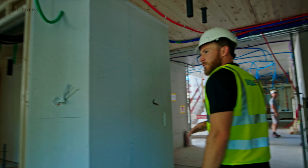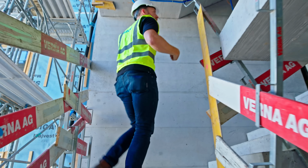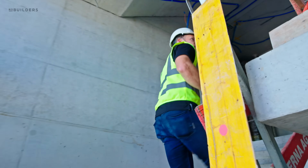So why don't we go upstairs? We're still on doctor's level. And then we'll take a peek on this floor, and then we'll head out and take a look at the outside envelope.